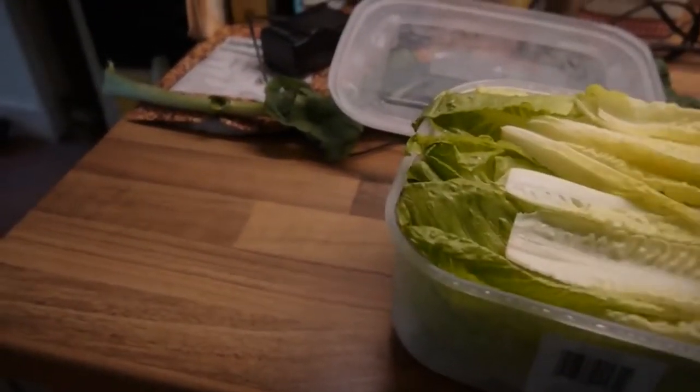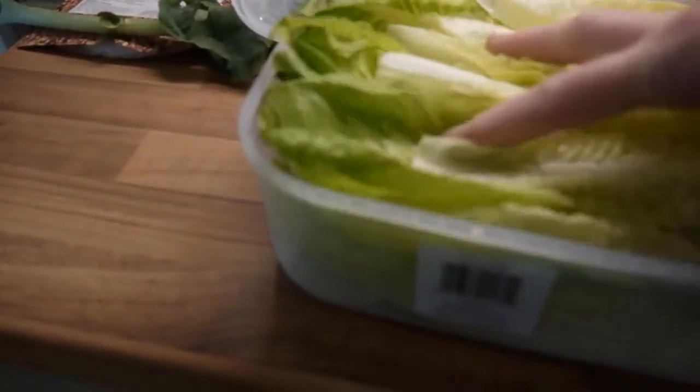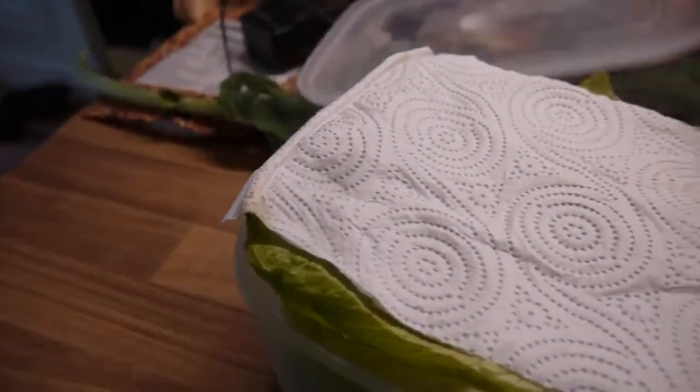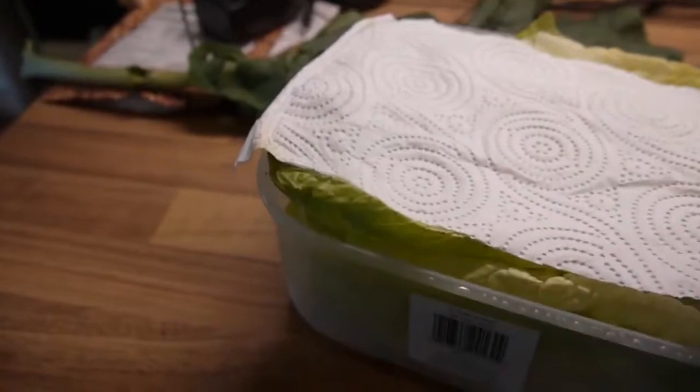Right, okay, so I'm back in my kitchen, and I'll show you what I've done with the fridge. So this is my fridge, and what I've done is I've put everything in boxes. Let me just lift this one out. I've put a layer of kitchen paper right at the bottom of the lettuce box, piled all my lettuce in, and then popped a piece of kitchen paper on the top. I'm using that really good absorbent stuff, the blue and white one. It's sold as being reusable sheets.